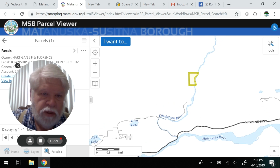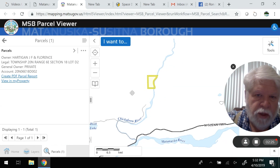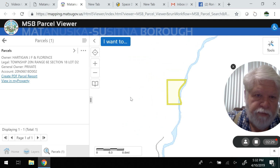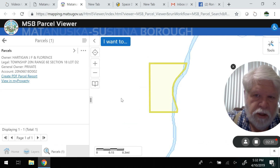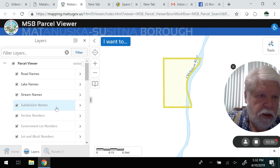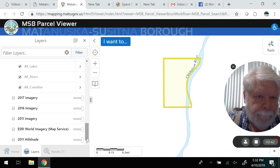Now, once you're here, there's some useful things in layers over here. So I'll zoom back in a little bit so we can look at this property. This doesn't tell us a lot right here, but we're going to go over to layers. Click on layers. These are all the layers that are open that you can click on or off, but usually I just leave them all the same. And go down to this. Now, imagery, you can see there's 4 different levels.